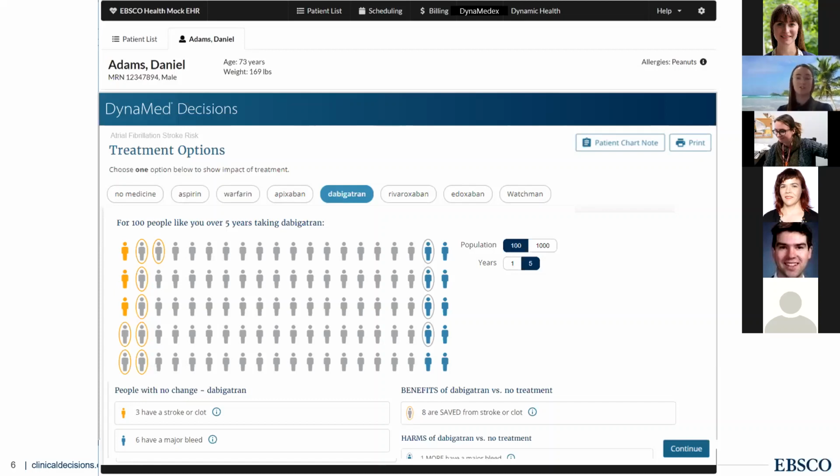And so this is awesome for a clinician. They could have this up with the patient, give them this great visual, and literally do this for each of the drugs, and really have an evidence-based conversation to find the right treatment option.